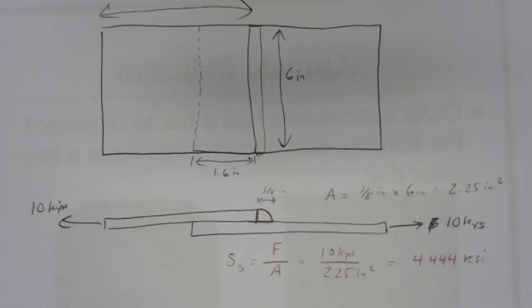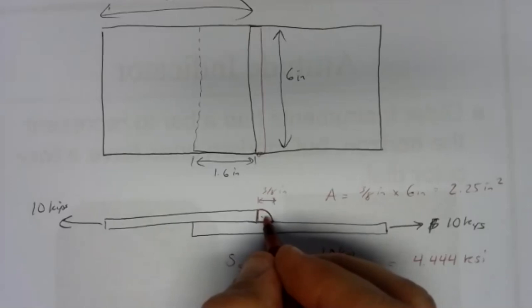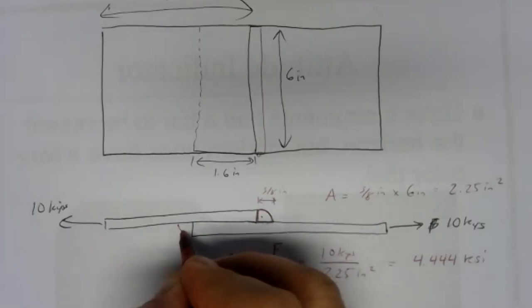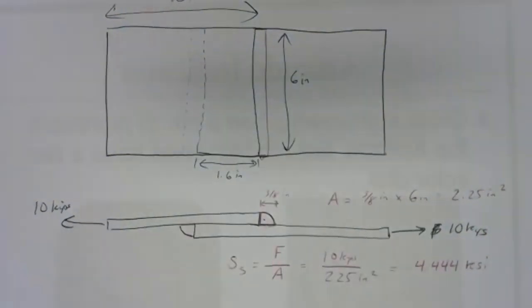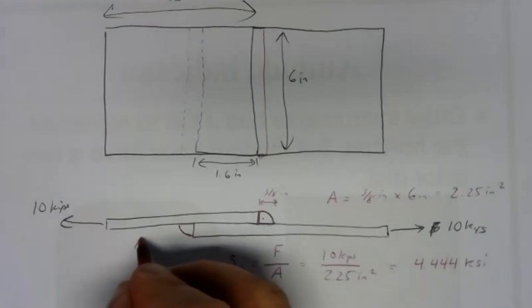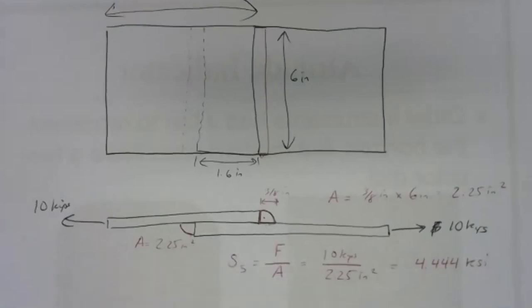Now, part E asks, well, what if it's welded on both ends? So you weld one joint, you do what we call a, well, you could call it a double lap joint, but that refers to something else. We'd have another bead over here. So we'd have another bead, and I'll draw it with a hidden line right there, like that. So also 3/8 of an inch by 6 inches. So this contributes another area of 2.25 square inches.